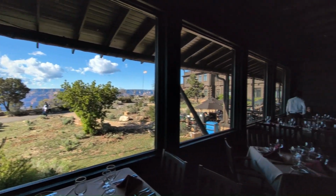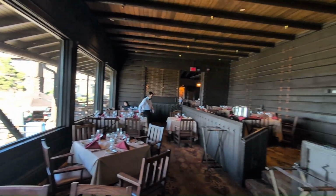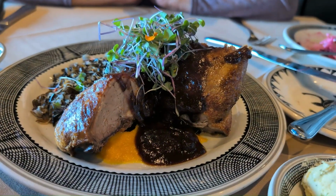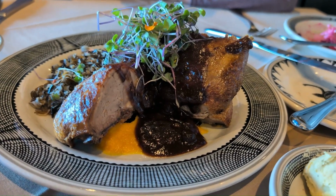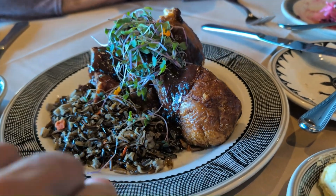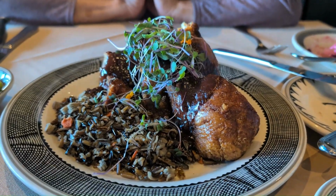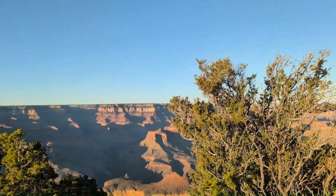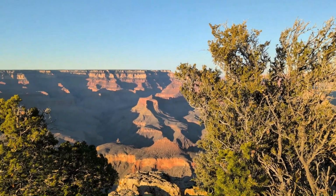I don't want another steak already. Okay, dinner is served. It's duck, wild rice, assortment of veggies. What do you think, dear? Delicious.